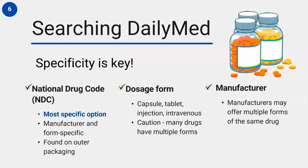I wanted to talk about some search strategies that are tremendously helpful with DailyMed. By far the easiest way to get exactly what you're looking for is by searching the drug's NDC code. And that's going to give you the exact drug, exact form, and exact manufacturer of the medication.